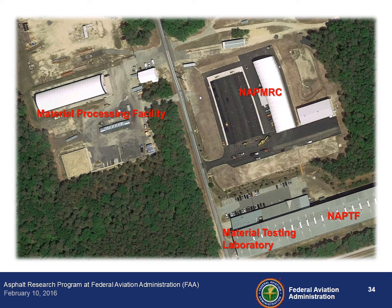So this is basically all the facilities that our pavements group owns. This is the National Airport Pavement Test Facility. We have a material testing laboratory. And then this is our material processing facility, and that's our new research facility.